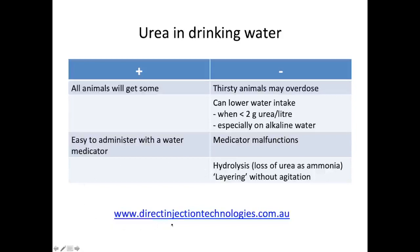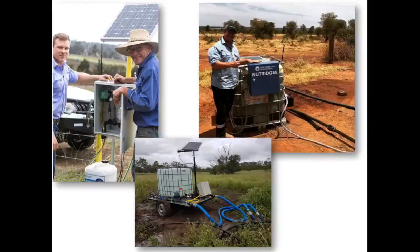When thinking about this more widely, I came across the Queensland-based company Direct Injection Technologies. I have no affiliation, no ties with the company at all, but was interested to talk to them and find out about their product, and was pleased to hear that they've thought quite hard about the form in which they're presenting urea as the chemical compound, as well as the technology that medicates the concentration into the water.